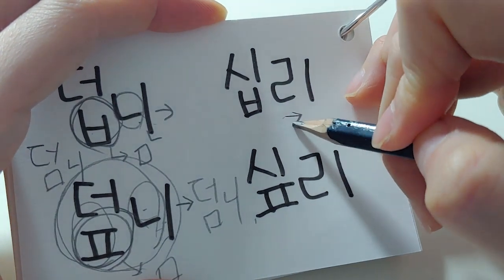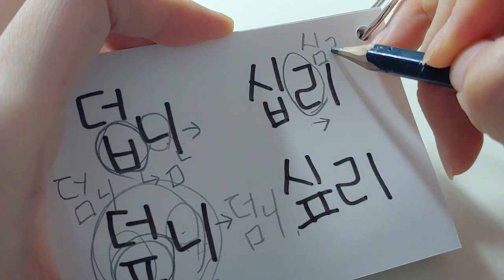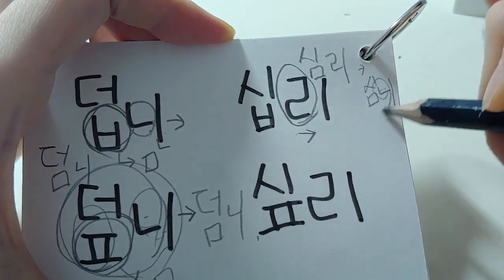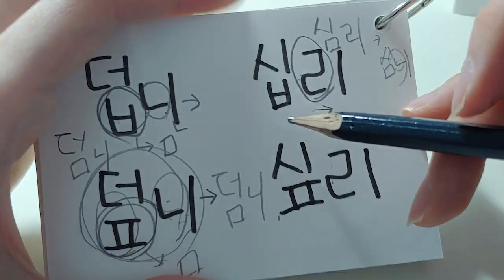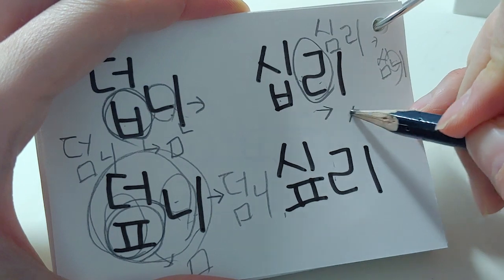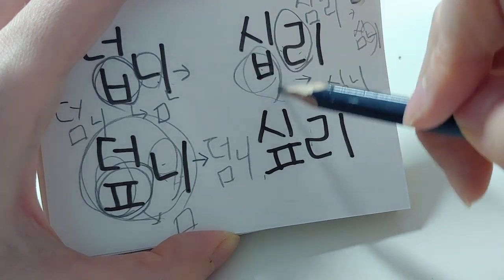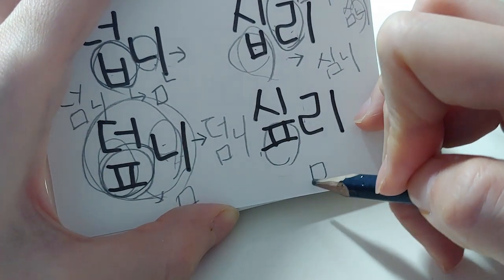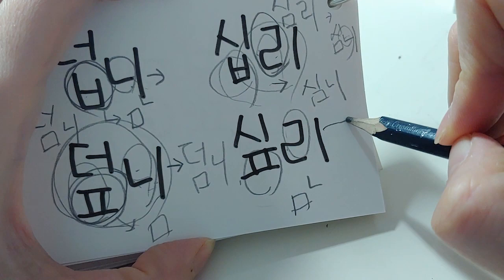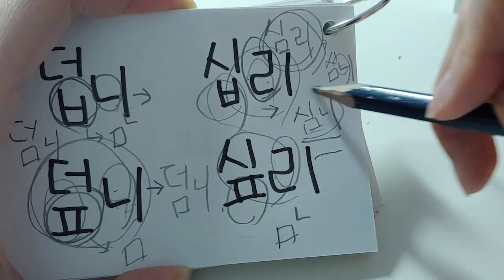And this one is the same. So, do you remember this word, 심리, was read 심니, right? With 니은 and 미음 받침. And these two are the same. So they are read not 십리, but 심니. With 비읍 받침. And this one the same, with 비읍 받침 becoming 미음 받침 sound and 리을 sound getting replaced by 니은 sound. So this one is 심니 and this one is 심니 as well. Same with this one. All three are read 심니.